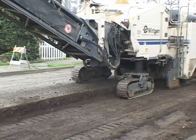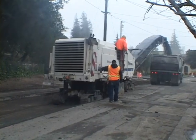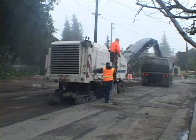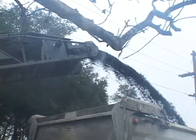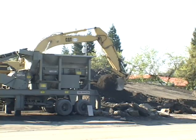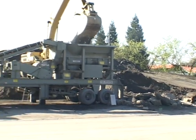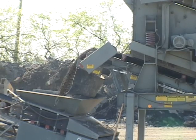Sometimes old roads made of concrete and asphalt can wear out and deteriorate. Broken asphalt and concrete can be crushed up and reused or recycled. This material is delivered to a recycling plant and after processing is reused as a road base. This makes it a reusable natural resource.